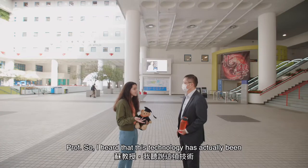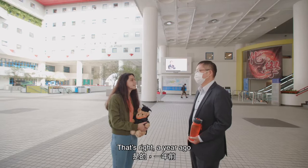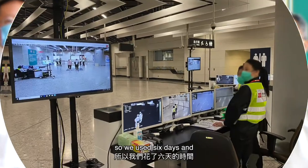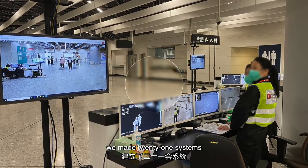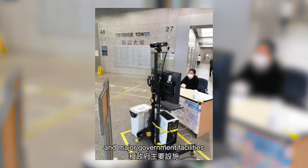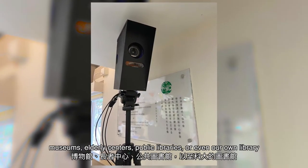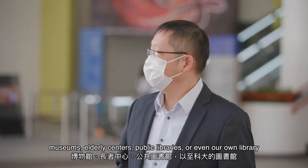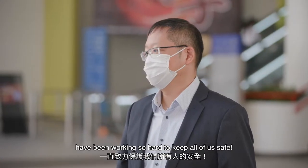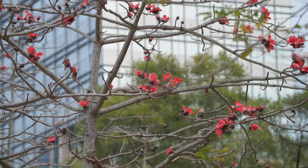So, Professor So, I heard that this technology is actually being used outside of the UST campus. That's right. A year ago, we got a request to urgently deploy the systems, and we used 6 days and made 21 systems. Some of them are in border control, ports, and major government facilities. And nowadays, we have systems at schools, museums, elderly centers, public libraries, or even our own library. Wonderful. I'm so thankful that you and your team have been working so hard to keep all of us safe. I thank you on behalf of everybody. You're welcome.